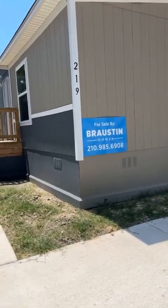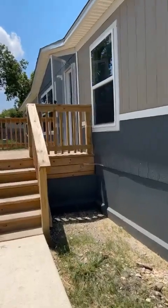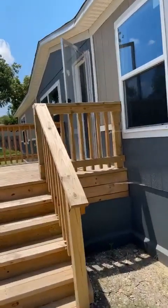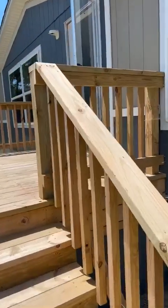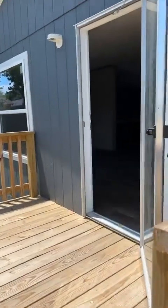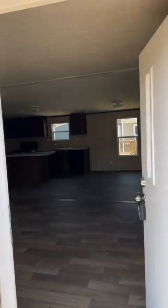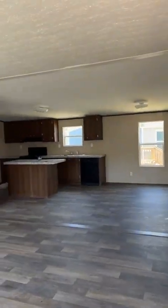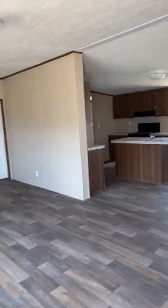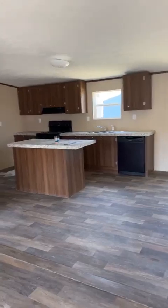This is home 219, which is the Thrill. So like I said, we're getting AC put in for our open house this Saturday from 10 to 2, and you'll actually see them putting in the AC units in this Thrill today, so that'll be super exciting. So the Thrill is a double wide home, and here we are in this beautiful kitchen and area. And again, this is the Thrill, the True Homes Thrill.